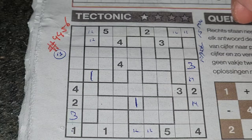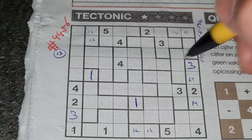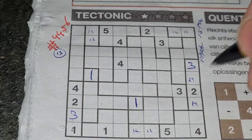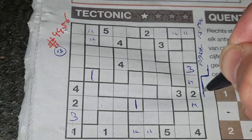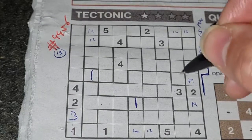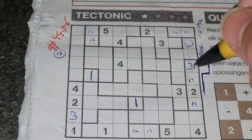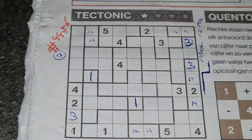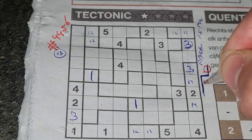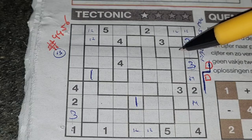Then the following strategy is to recognize some shapes, some figures, constructions. For example, this shape. Let me draw this shape here. You see this kind of shape? Remember that this box has the same number as that box. So in this case, it's a 3. So this box has the same number as that box. Do you have more of this kind of shapes? No.